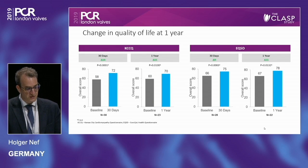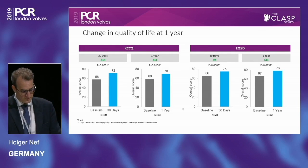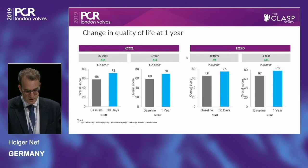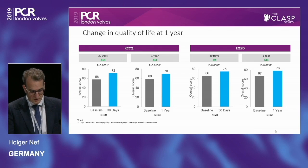Overall, we have this change in quality of life at 1 year, and we have looked at the Kansas City Cardiomyopathy Questionnaire and the EQ-5D questionnaire. And again, you have this significant improvement after 1 year in both of these questionnaires.